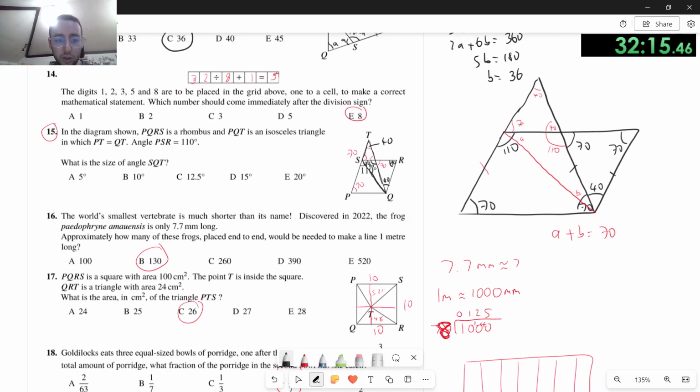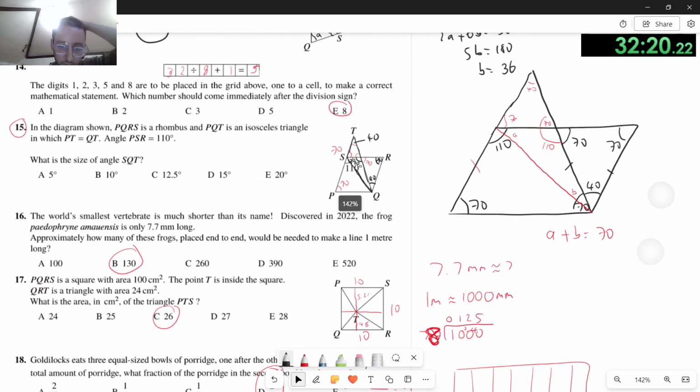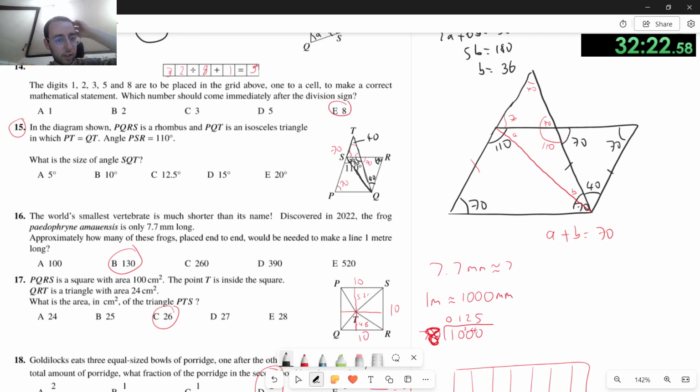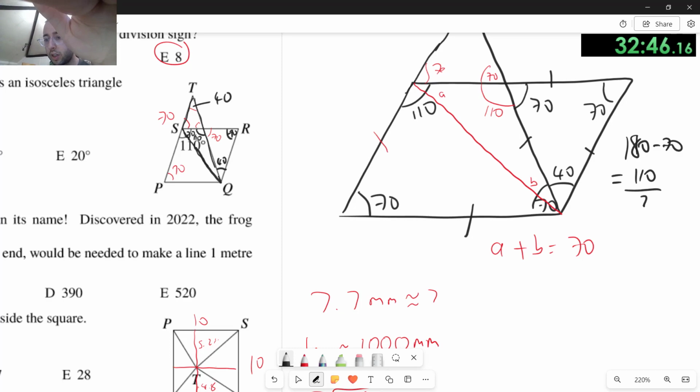What size angle? SQT. SPT was QT. This is my isosceles. Wait, a rhombus means all the lengths are the same. I'm such a doof. All the lengths are the same in a rhombus. So if that's 70, these two angles, this is also somehow an isosceles triangle. So 180 minus 70, that's 110. And I divide it by 2, that's 55, that's 40, that's 15.